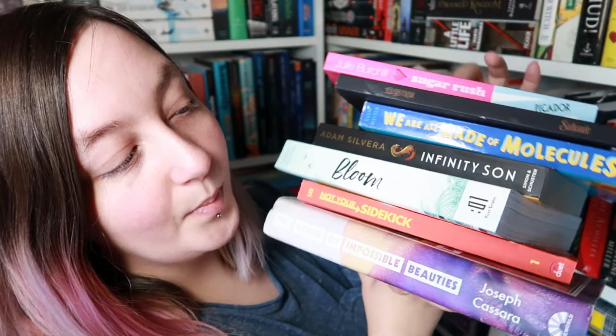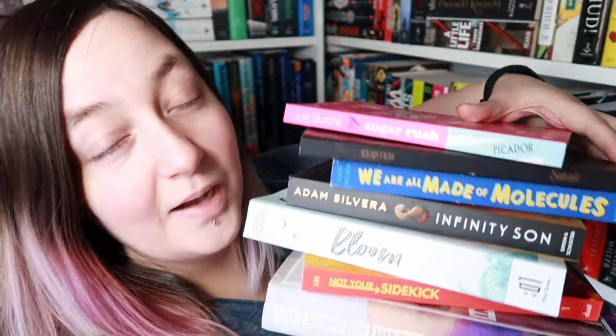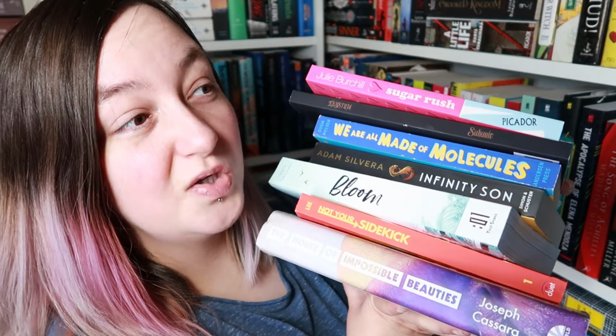So here are all my books to read in June for Pride Month. I'm sure I'll read more LGBT books in June. I'll also probably have to read some that aren't. Normally I like to read just queer books in June, but I also need to get some books off my 2020 TBR, so we shall see. Maybe I can work around that.